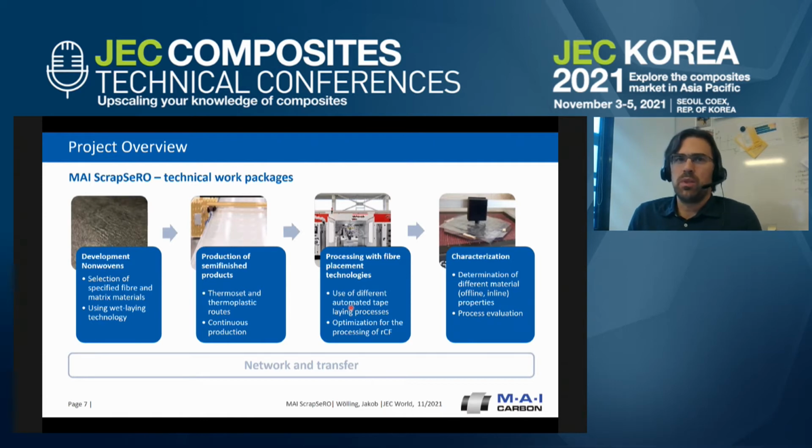What do we actually do in the project? The actual work package structure is a little bit more complicated, but I think it's okay for today to summarize it as follows. So first of all, we start with the development of nonwovens. Here, the main focus is on fiber orientation, homogeneity and stability of the process. So we select fibers and matrix materials suitable for this process and suitable for all the following process chain steps, and try to make as good and as highly orientated a nonwoven as possible.